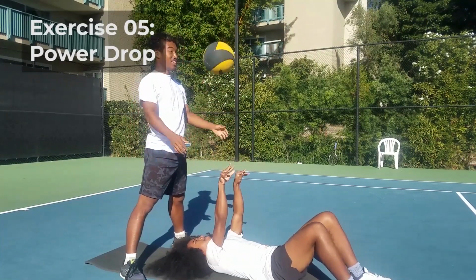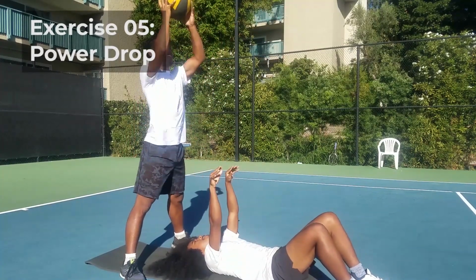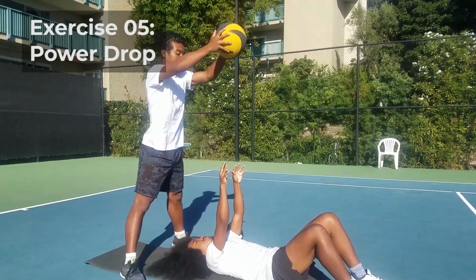You're basically going to have them drop the ball, and then you're gonna catch the ball, bend your elbows, and then push it back up so that the partner can catch it. You can do this about 10 times until your chest starts to feel a little bit tired. This is basically going to work on the stretch and shortening of your chest muscles as well as the frontal deltoids.